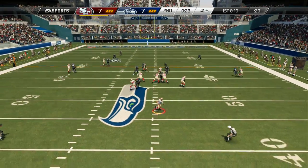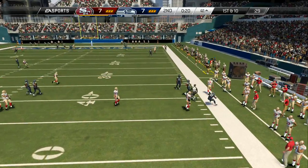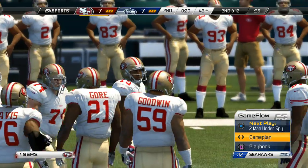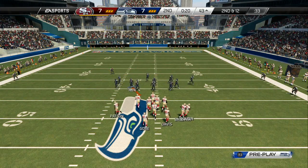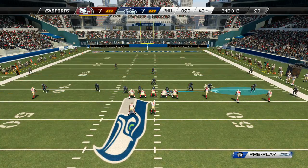First and 10. Trying to make something happen. He steps out. Got to give the defense some credit on first down. There's so many things the offense can do. They were ready for that play, and they stopped it. That leads us to second down.